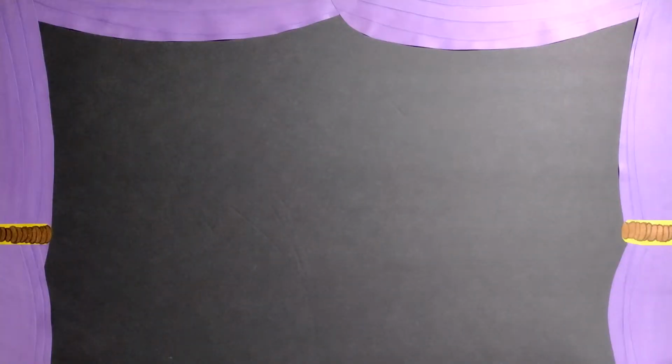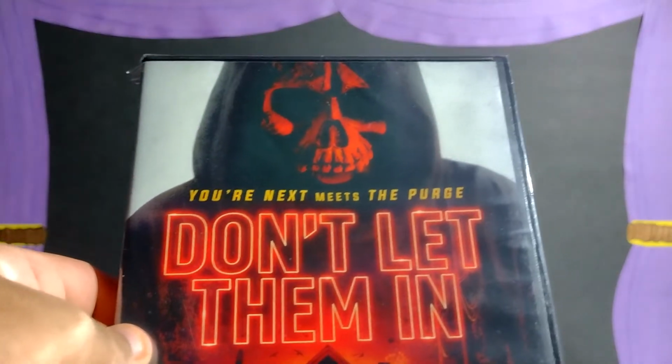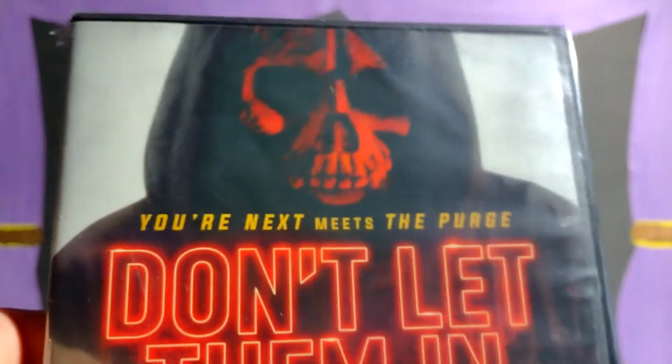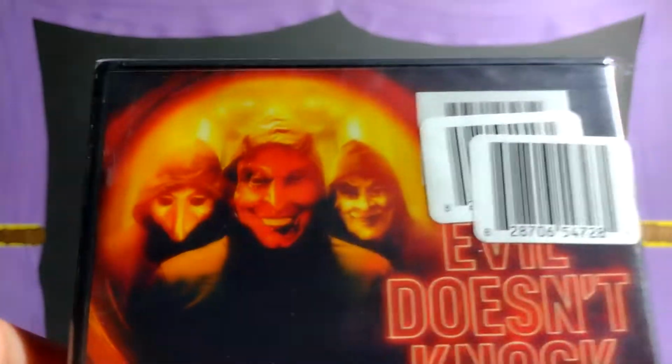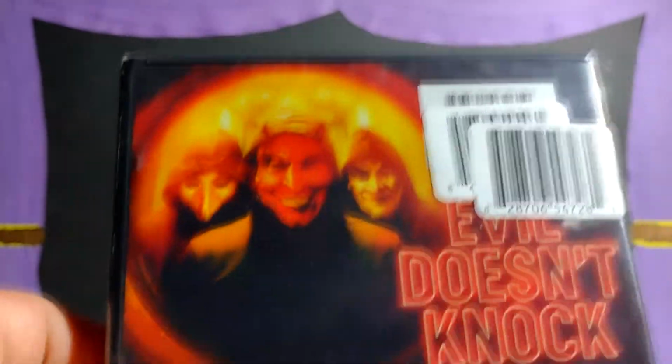Next up is another one of those ones that I bought clearly because it's just inspired by a lot of other things. Don't Let Them In. It's You're Next meets The Purge, which to me is kind of a weird comparison because when you think about it, The Purge just kind of is You're Next after a certain point. But sure, you can see that The Purge and You're Next are like super heavy inspirations. Evil doesn't knock, but it looks like they're knocking and you're looking through a peephole like, oh, who's knocking?